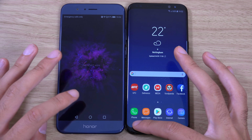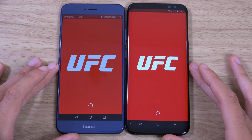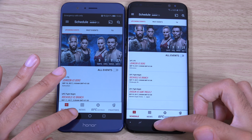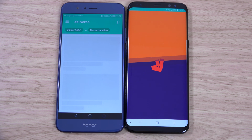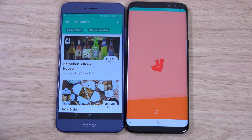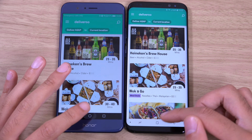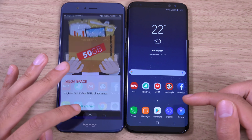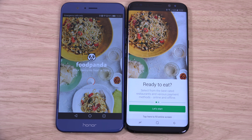So we're just going to compare the speed between the two of them, see if there's any differences. So you can really see the massive difference here in terms of the display, like the colours. Hopefully Huawei will make the switch to AMOLED for its next generation of phones. We are due for the Mate 10 very shortly.